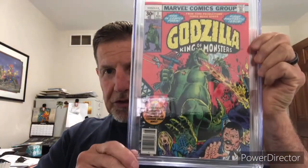This one is one of my most recent pickups. It's a Godzilla Number One. It's an 8.5 white pages. I just love that cover. It is not listed as a newsstand, so it's just a beautiful Godzilla Number One.